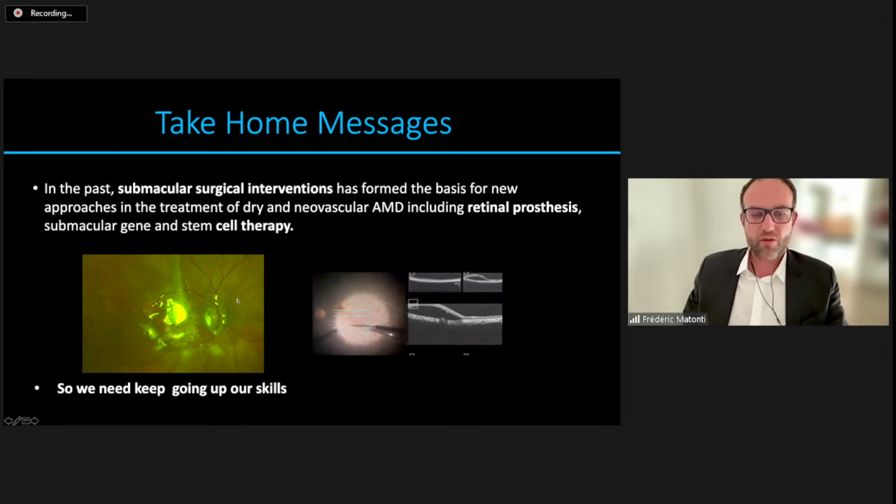So I think we need to keep going up our skills and not forget this kind of technique that is tricky, yes, but sometimes could help us reach better results for disparate patients. Thank you.